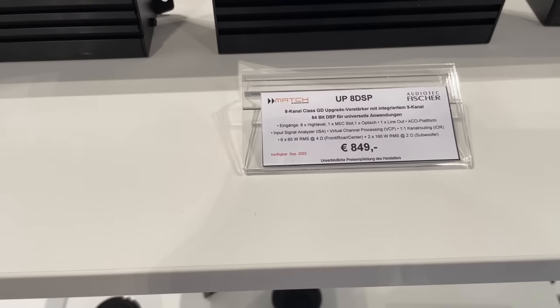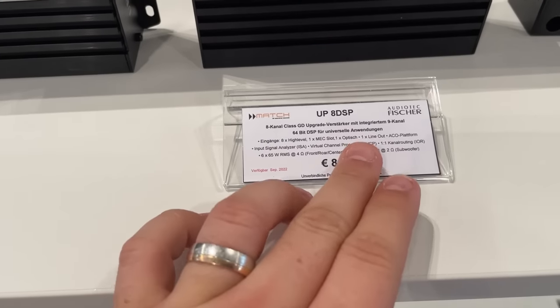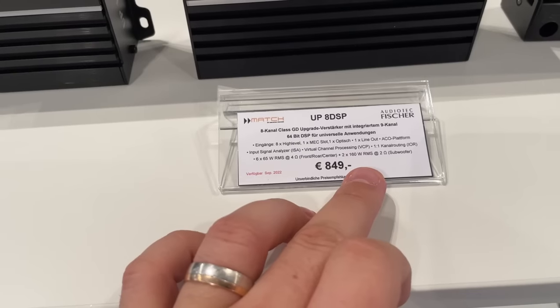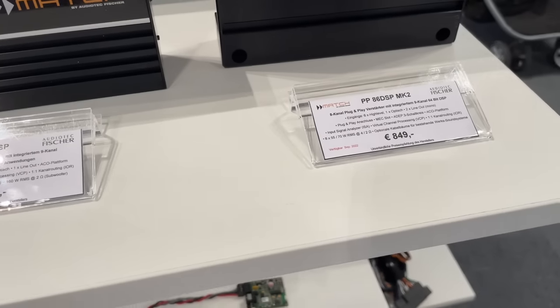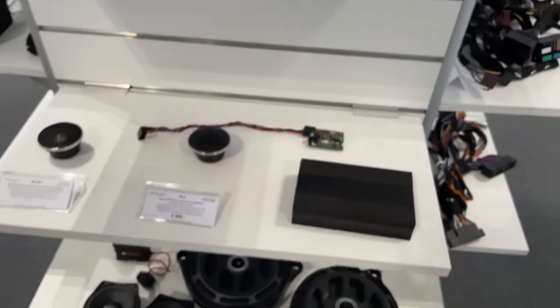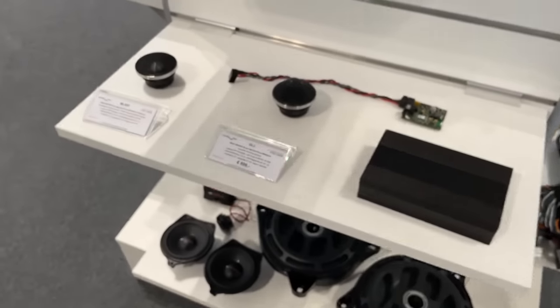6x65, perfect for mids, tweeters, rears. 2x160 at 2 ohm for sub or for even mid bass. It's a crazy amount of power from such a small box. And another new addition.